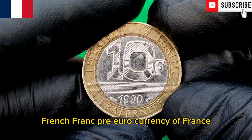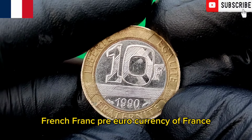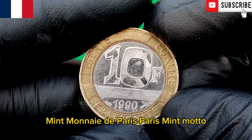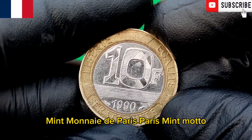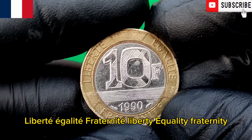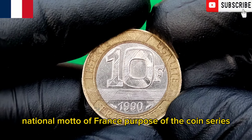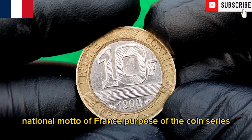Currency: French franc, pre-euro currency of France. Designer: Jean-Pierre Legros. Mint: Monnaie de Paris, Paris Mint. Motto: Liberté, Égalité, Fraternité. Liberty, equality, fraternity, national motto of France. Purpose of the coin series.